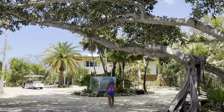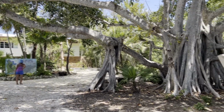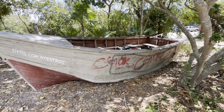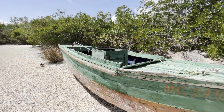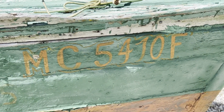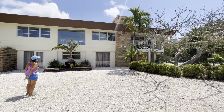This is the historic Crane House from the 1950s, I believe. A wealthy Massachusetts couple bought this area and decided to preserve it. In the yard here, next to the banyan tree, is a rather homemade looking boat. I'm guessing this was something that brought some refugees over from Cuba. There's a lot of that down here in the Keys. The ruins of this old boat were donated, and interestingly enough, they have MC numbers on it, like it came from Michigan.